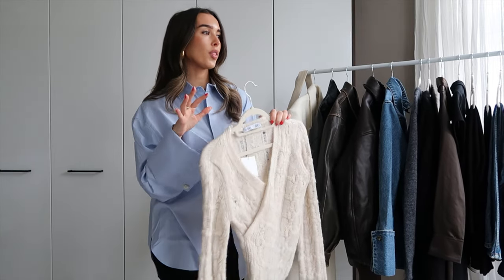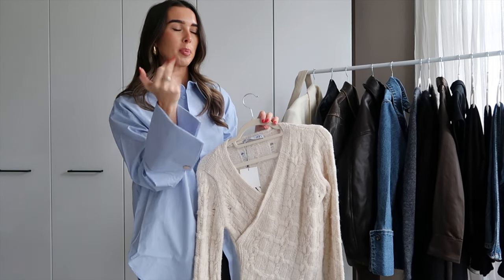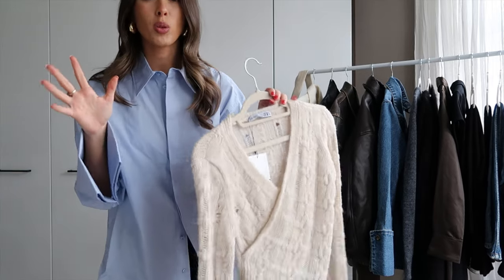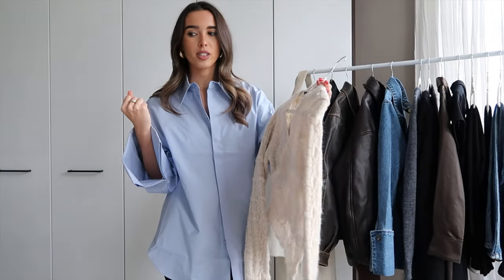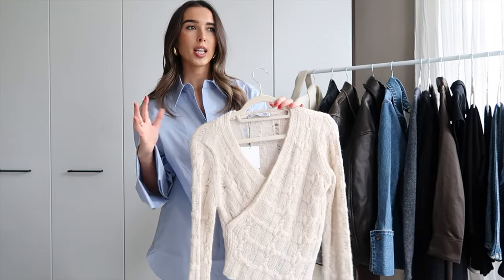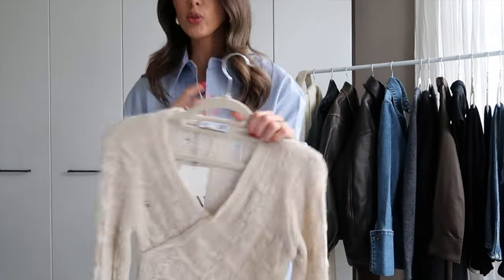This is probably the one that I don't really need. I saw it on the website and I was like, that looks great. But I'm like, is this something that's gonna work really hard in my wardrobe? So I'm gonna try it on and see what I think, but my gut is, because of the style and shape, it's probably more of a one-off that I would wear rather than something that's gonna work really hard in my wardrobe. Let's try it on anyway.